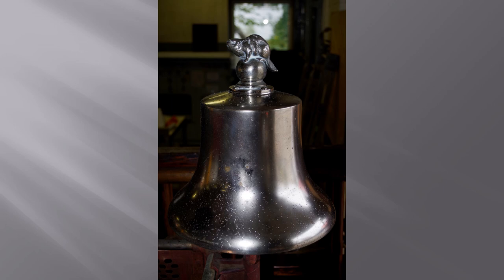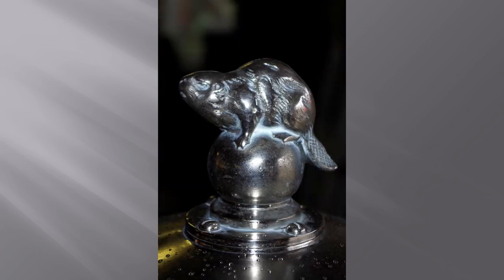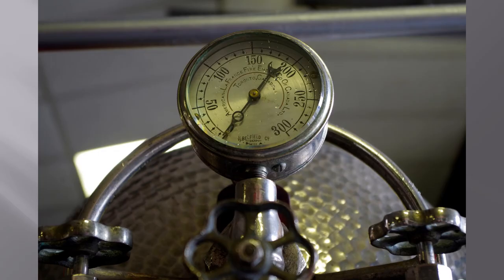It has a few distinctly Canadian features. The Elmira-built trucks had an eagle atop their bells. The Canadian trucks had a beaver. And here's a closer look at Canada's most famous rodent. Toronto was also featured on the pressure gauge for the chemical extinguisher on board.